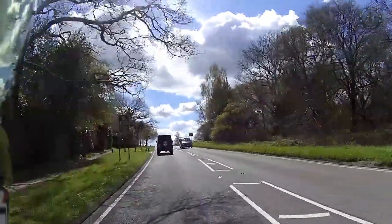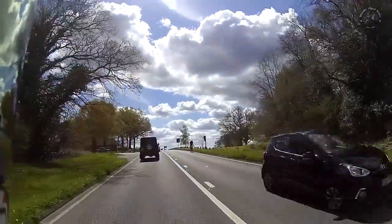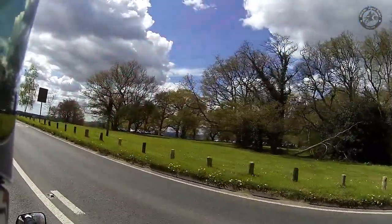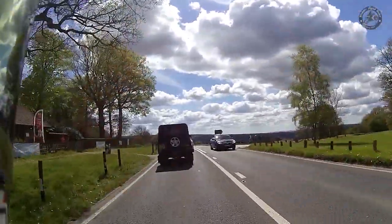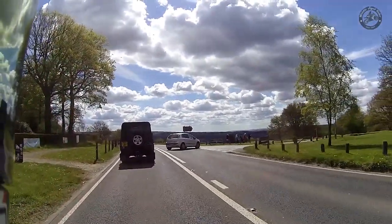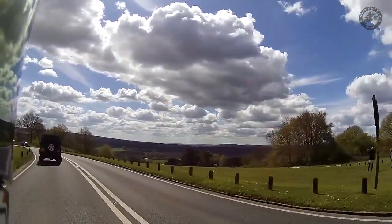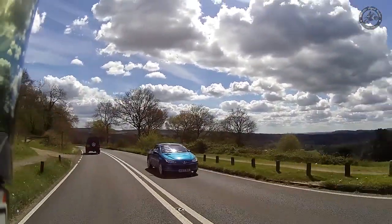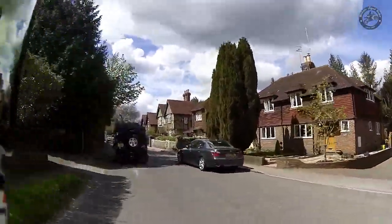Right, here we are, Newlands Corner. I don't think we'll stop here. Lots of bikes there today. I think we'll just carry on and enjoy ourselves. Look at that view. South Downs. Wow.